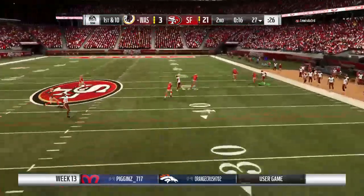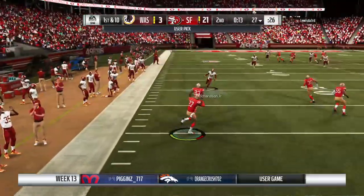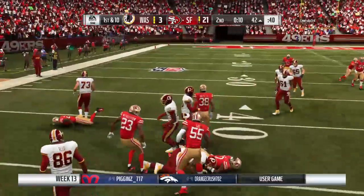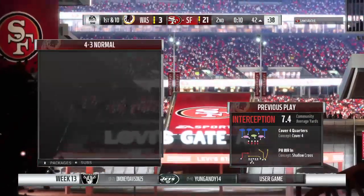He'll buy some time, right. Looking long for it. Into heavy traffic, and it's intercepted. Picked off at the 36. And his guys have got it back at the closing stages of the first half.